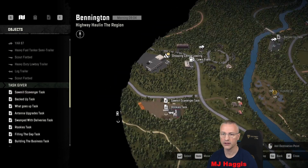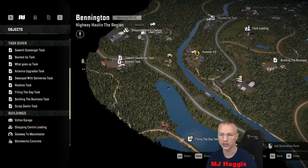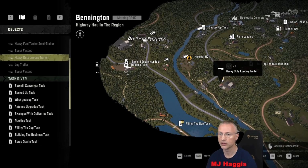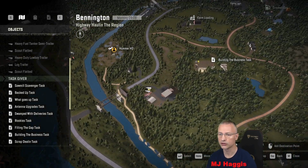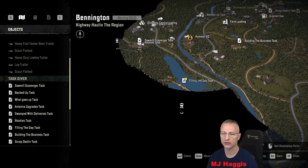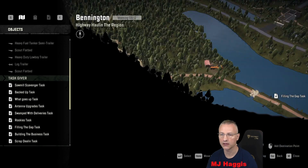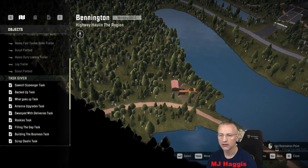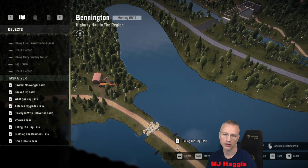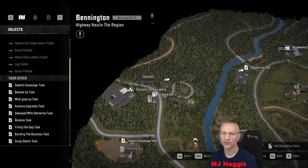Just click on all of these just to get rid of all the exclamation marks. We've got cellulose. Ooh, paper mill, sounds like. Trailers. Two trailers. We scout one. Right, okay. Good. Filling the gap task. Okay, that sounds ominous. And is that... That looks like a truck. Is that like a cat? It looks like a cat to me. Okay. Right, well that's good.